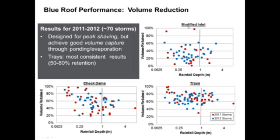And with blue roofs, we are seeing some percent of that total inflow retained. For the modified inlet, it's really hovering between 10 and 40% of the total volume retained. It gets a little bit better for check dams. It definitely gets better for trays. And this is across 70 storms.